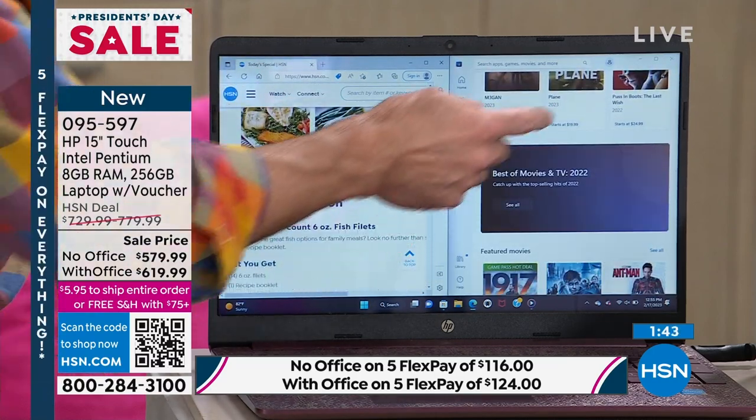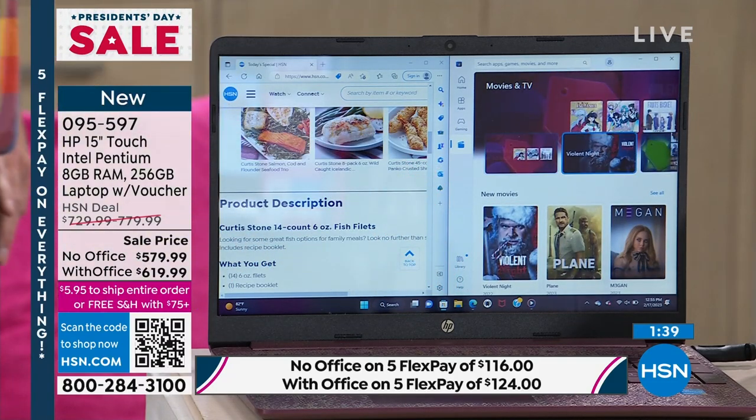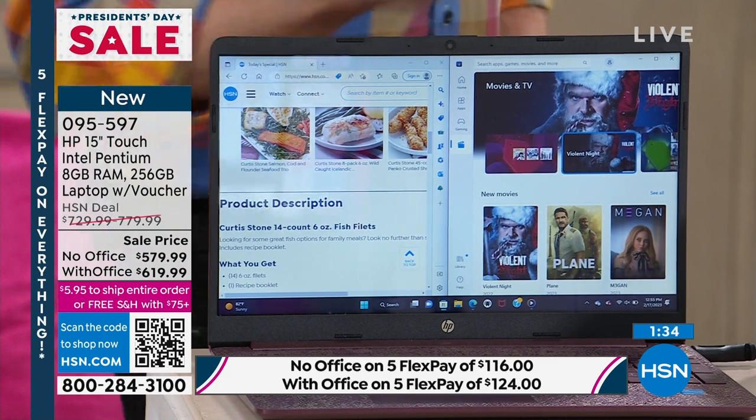So now I have HSN.com on one side, the Microsoft Store on the other. Let's talk about Windows 11 for just a minute. And we have a video that we can show you. Windows 11 is the latest operating system from Microsoft. It's been out for about a year and a half.